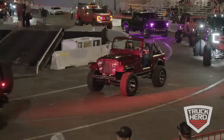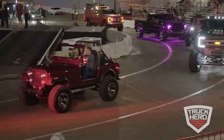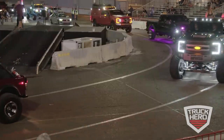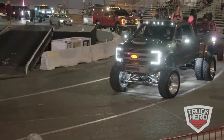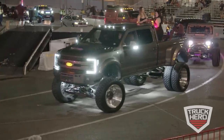You know, the next evolution is the LED strobe lights, and we're seeing them here on this four-door Jeep, and I agree, I dig this other vintage Jeep, V8 side pipes. CJ5? CJ7. Very cool, guys.